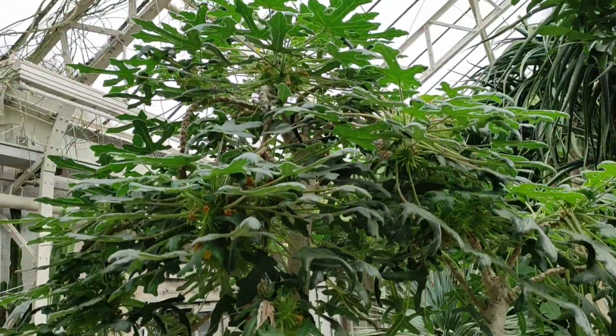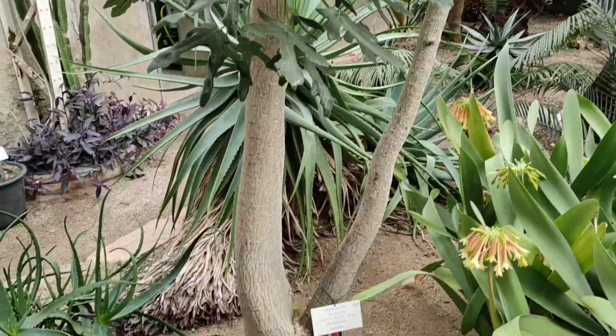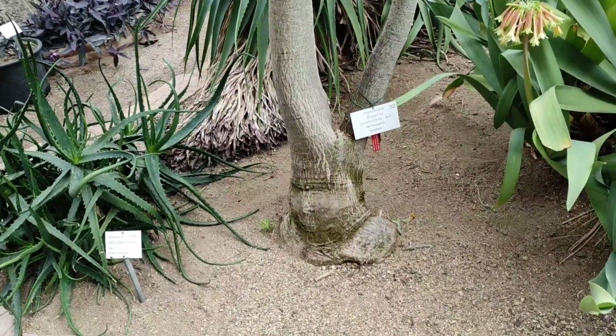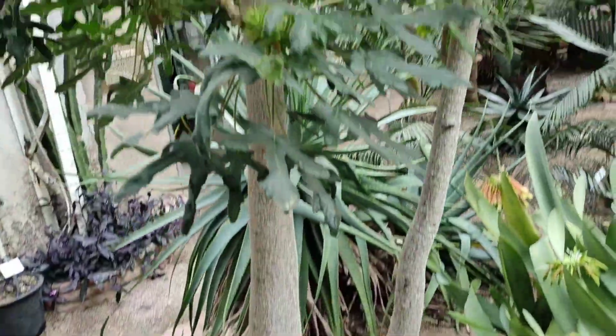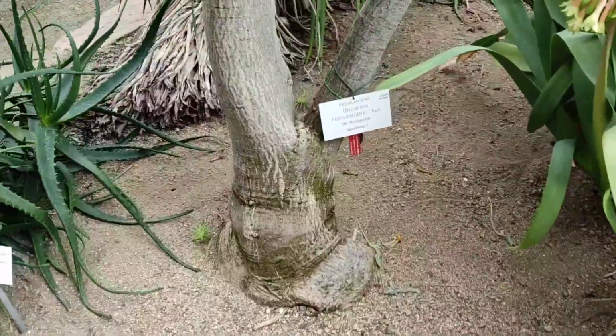Well, apparently they grow in tropical or subtropical climate. This one comes from the south of Madagascar, where it grows on sand dunes. They have quite a thick base of the stem, a so-called caudex. They are considered kind of smallish trees, although succulent trees.